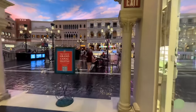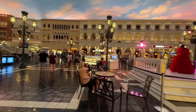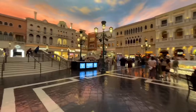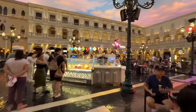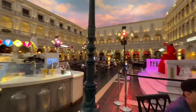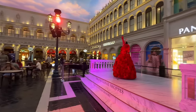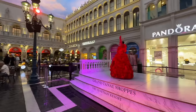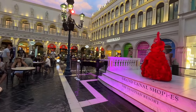There's all sorts of things here, but what we're coming upon is probably the most famous part of the Venetian, St. Mark's Square. This is where they have what they call the living statues. That's what I call them anyway. You can see them barely moving while you eat your gelato.